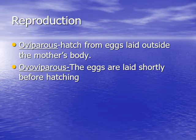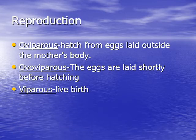Another type that some reptiles show is ovoviviparous reproduction. That's where the eggs are hatched almost inside of the organism right before they are let out of the mother. So that's kind of similar to oviparous, but the eggs hatch sort of inside the organism. And then with viviparous birth, this is live birth. This is where there's no real hatching of an egg. Some reptiles will actually show this.